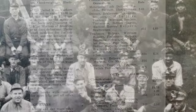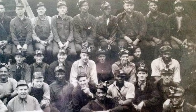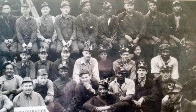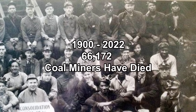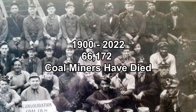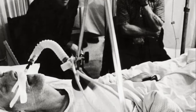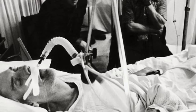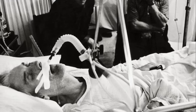Now these men, so many died in explosions, mine accidents, or crippled up. But as of date of 1900 to 2022, there's 66,172 miners have died in the coal mine. And the ones that survived are old timers of all this bad stuff, so many succumbed to black lung, slow, debilitating death. So many in these mines.